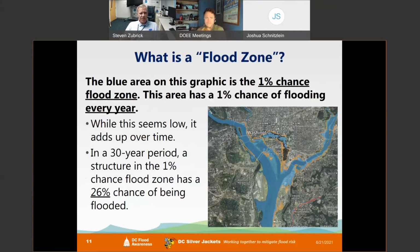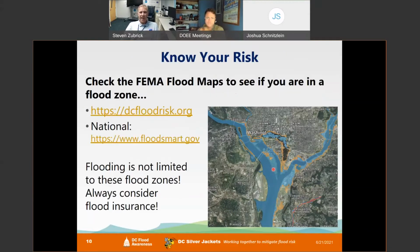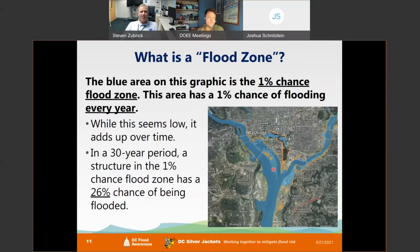So this is essentially the blue area on this graphic from this DC Flood Zone, dcfloodrisk.org website. This shows the 1% chance flood zone. And in this case, what does that mean? Sometimes you may hear it referred to as the 100-year flood, but this is a poor use of terminology. In reality, this area has a 1% chance of flooding in every year.